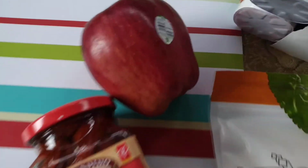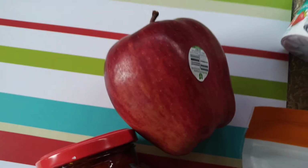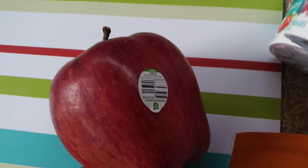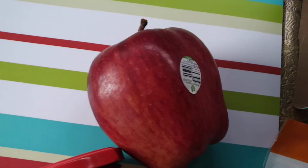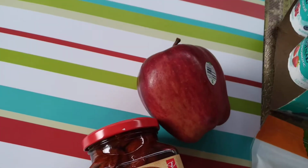I also bought an apple, Ontario. Oh, yes, as I mentioned, this was $4.99 for a pack of 8. And the apple, my favorite apples are Red Delicious, grown in Ontario. Good things grow in Ontario. That was $1.08. Yes, that's expensive for a Red Delicious apple, I think.